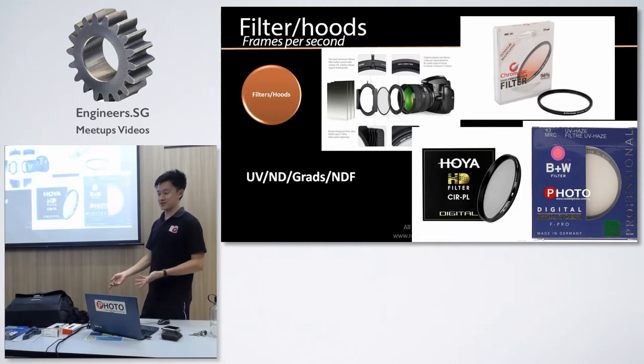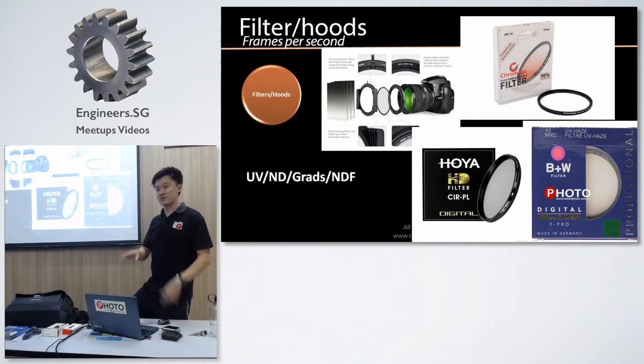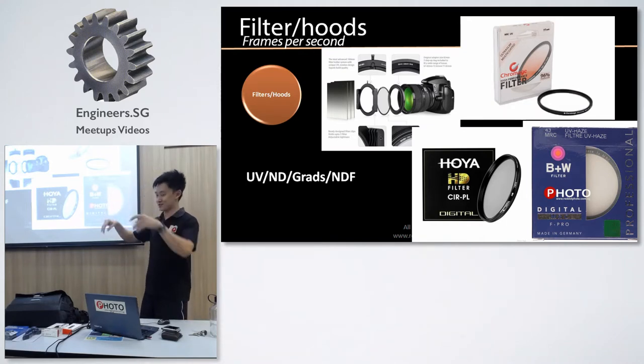If I drop my car, I bang something, I want the car to dent so that my lens doesn't dent. I don't know, again, there's no Mythbusters test. Like Mythbusters, we do scientific tests: same height, same length, three different brands.